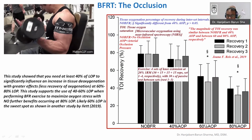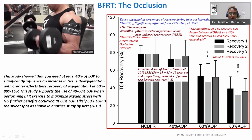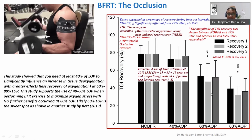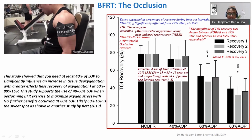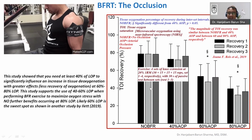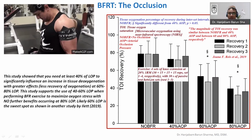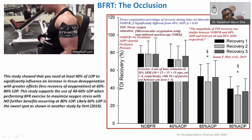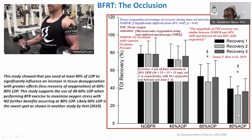That means at 60% of the AOP, that is arterial occlusion pressure, and 80% of the occlusion pressure, the reduction in TOI during the recovery, that is percentage, was statistically significantly less as compared to no BFR, and also as compared to the 40%. But there was no significant difference between 60 and 80%.